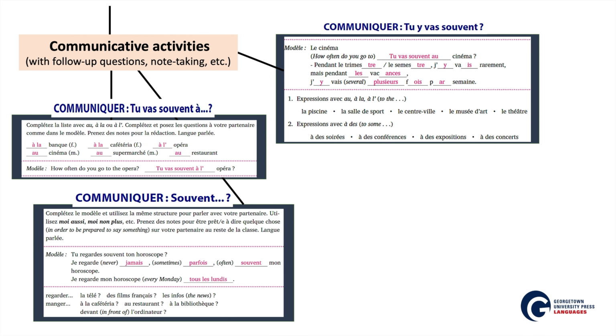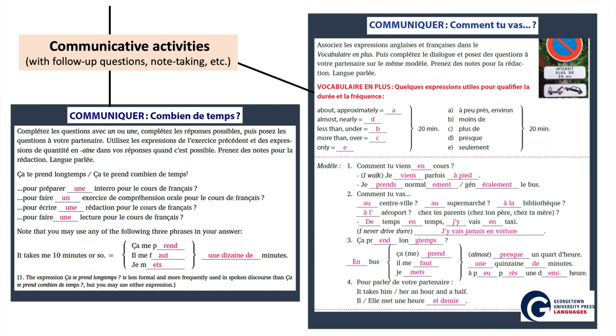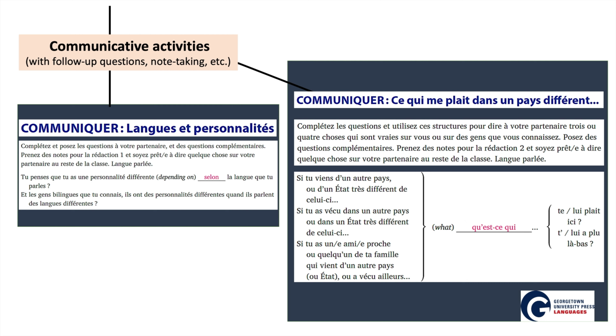Of course, there are many different communicative activities in the units, from the smallest little grammar rules that spin out into communicative activities to deep conversations or more open-ended conversations. So this is just giving you a couple of the numerous communicative activities that arise out of all of the work that students do in each chapter. Languages and personalities, whether students feel they are a different person depending on which language they speak. So these discussions become much more in-depth as they progress through our materials.